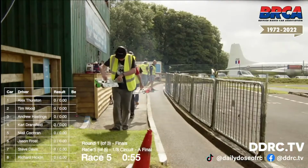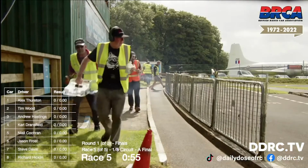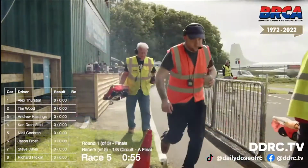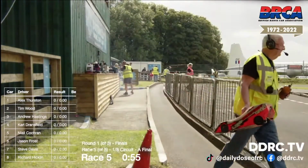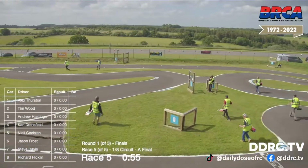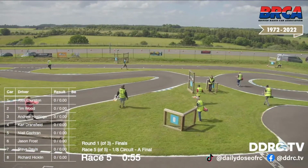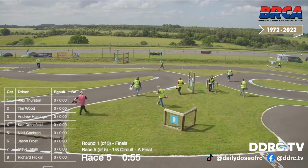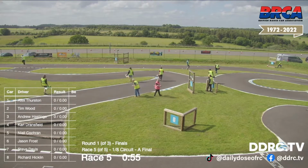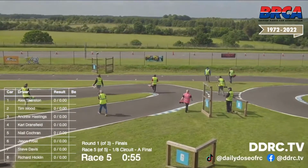Guys, I said no more laps, please. Oh dear. That's unfortunate. So the pit crew's taking the cars out to the grid for the start.